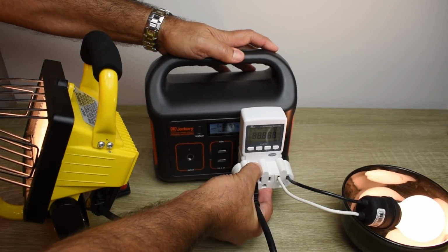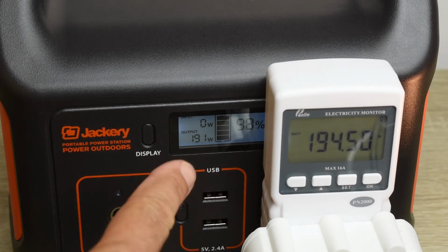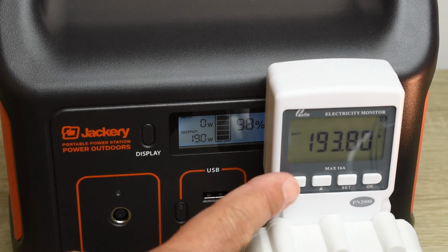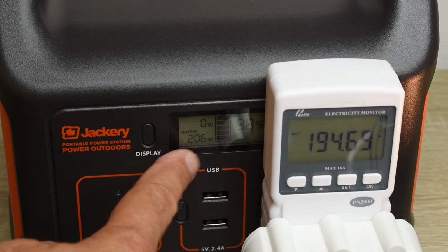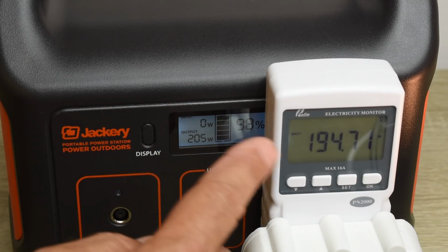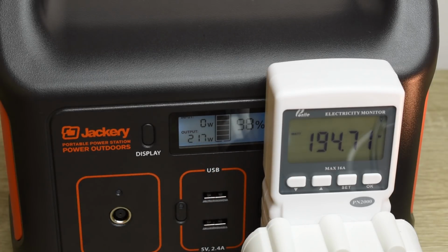And there we go. And you can see 191, 194, 195. It's going to fluctuate. See, it goes a little above, which is weird because this is still below. I don't know why it does that, but it does that with the AC. DC, it doesn't do that. 204. So as long as we're right around that 200, we're going to watch this now.